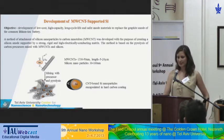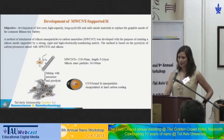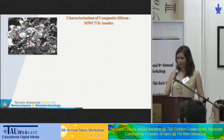So the method is the attachment of silicon nanoparticles to the carbon nanotubes. It was developed with the purpose of creating a silicon anode supported by a strong, rigid, and high electrically conducting matrix. The method was prepared by a pyrolysis process, and as you can see in the image, you can see the silicon particles in a multi-wall carbon nanotubes matrix covered with amorphous carbon.